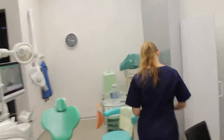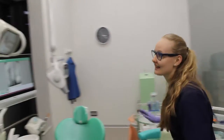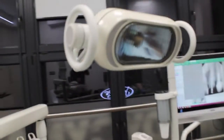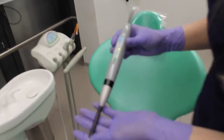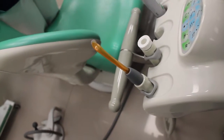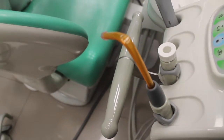Let's go to the dental unit. Here we have a bib to protect the patient. That one is a shadowless operating lamp. Here we have a curing lamp to make materials hard. Next to the curing lamp there is a saliva ejector to suck away excess saliva.